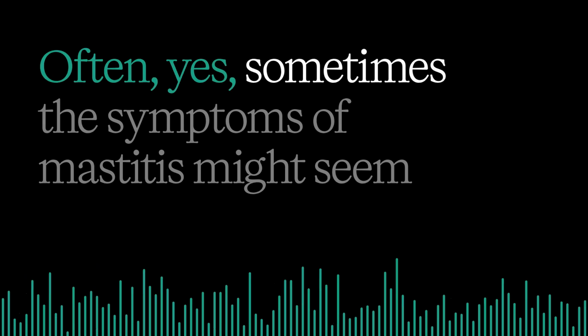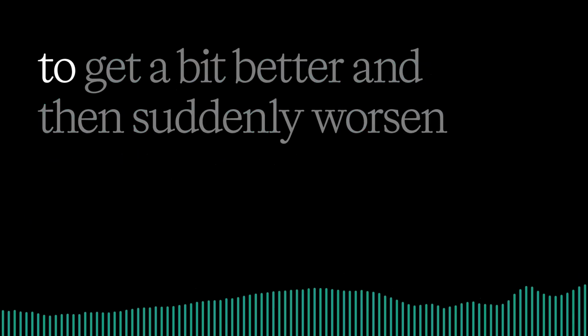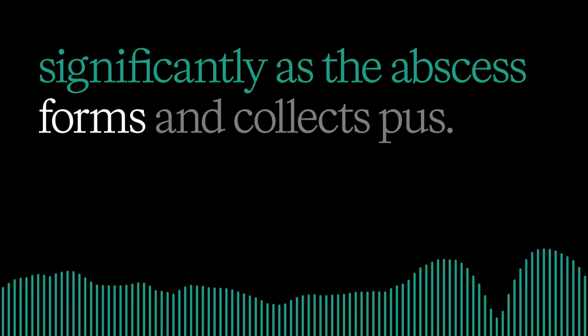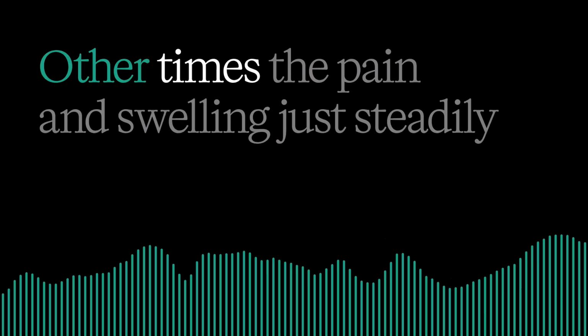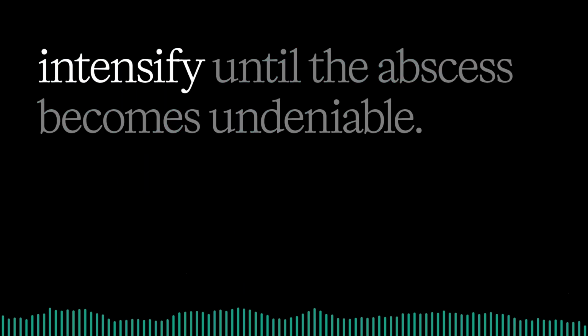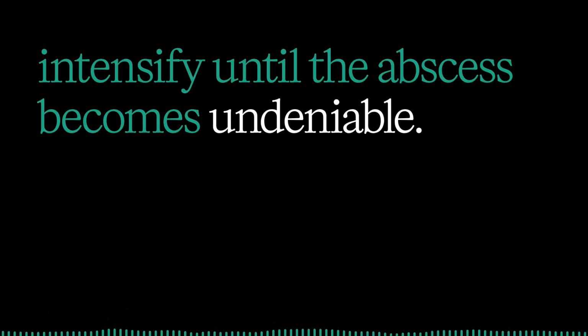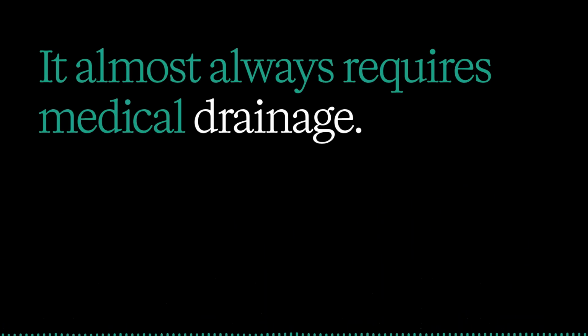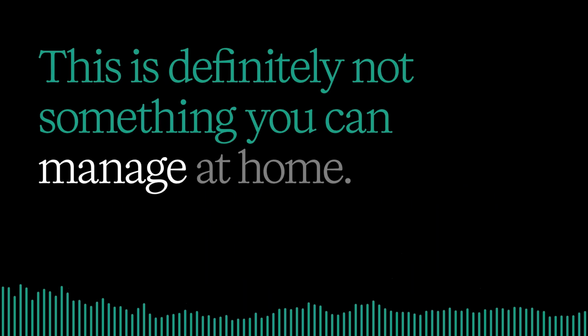So more localized and intensely painful. Often, yes. Sometimes the symptoms of mastitis might seem to get a bit better and then suddenly worsen significantly as the abscess forms and collects pus. Other times, the pain and swelling just steadily intensify until the abscess becomes undeniable. Can it resolve on its own? It almost always requires medical drainage. This is definitely not something you can manage at home.